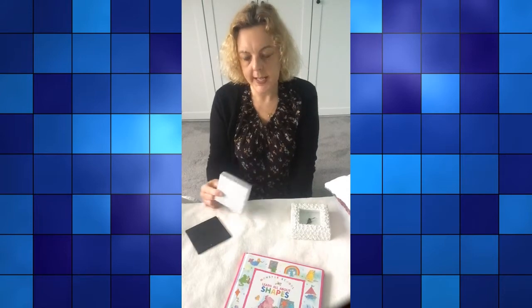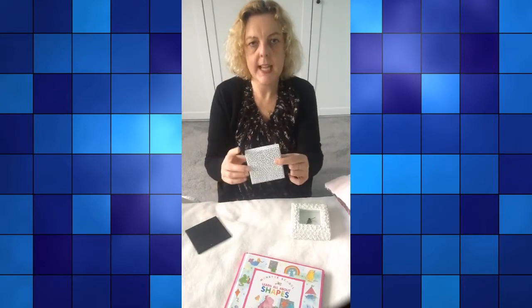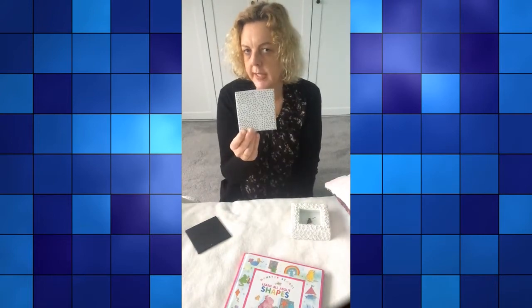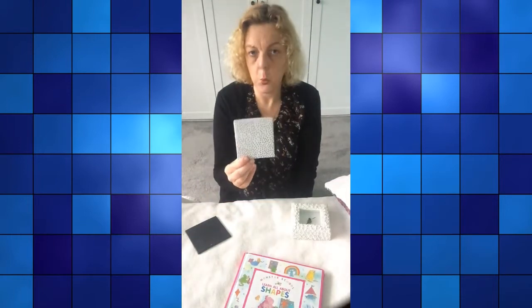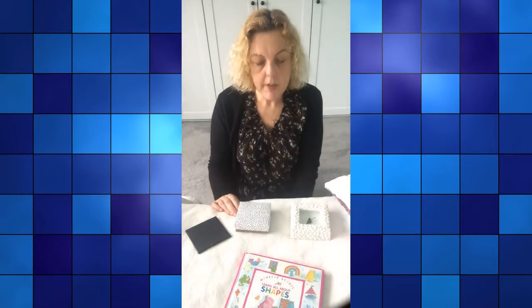A square. Now, unlike circles, squares can't roll because they have corners and the corners stop them from rolling. You've never seen a ball that shape, have you? It wouldn't work because it wouldn't roll. You've never seen a wheel that shape. It just wouldn't work.